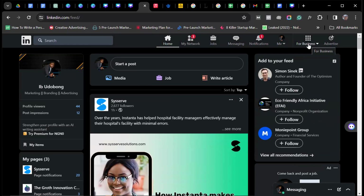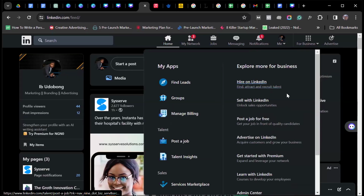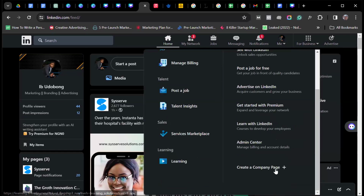For business. And you click on the for business, and it's going to show you different stuff. You can see explore more for business, hire on LinkedIn, sell with LinkedIn, post a job for free, advertise on LinkedIn, get started with premium, learn with LinkedIn, admin center, create a company page, which is at the bottom of the screen.